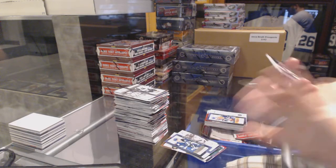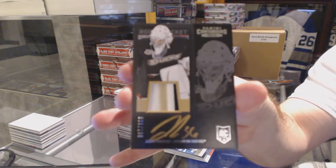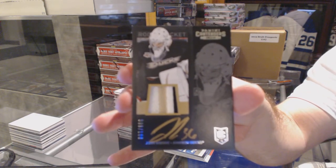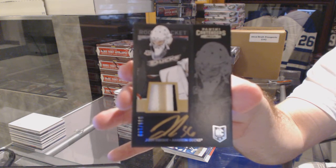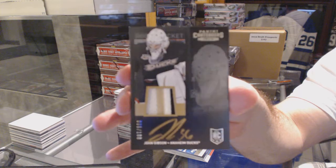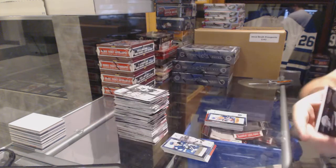We've got a number /100 three-color rookie patch auto for the Anaheim Ducks, John Gibson. John Gibson, rookie patch auto number /100 for the Anaheim Ducks.